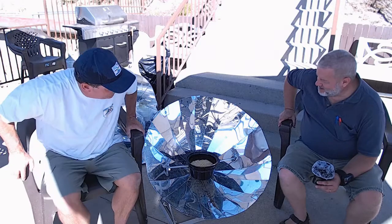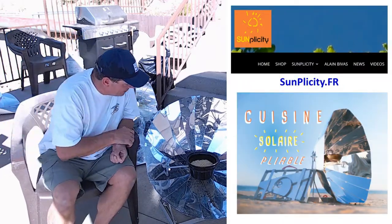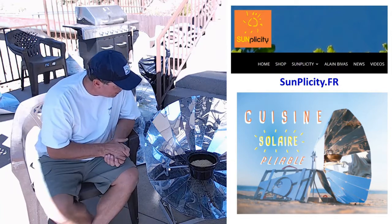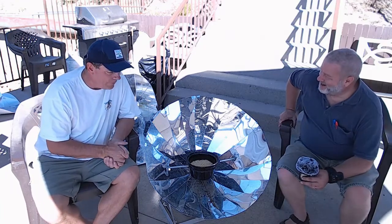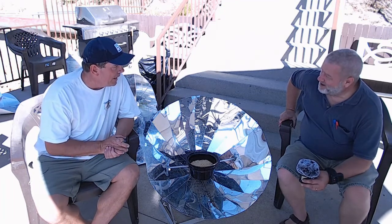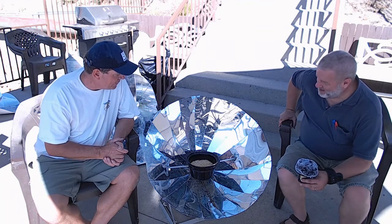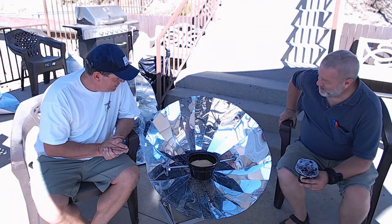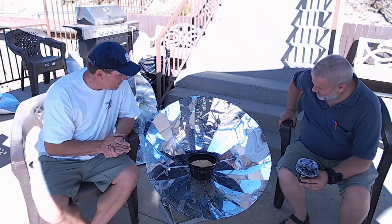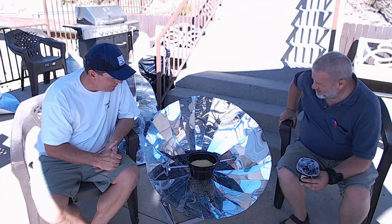Okay, this one is a SunPlicity, which you know when you have one of these from Alan Beavis in France. And he keeps telling me I keep putting the wrong pots in there. I put too heavy of pots. I put frying pans. I'm just trying to break it, Alan, and it won't break. It's like a precision instrument. It's amazing. We cooked some orzo in there today, and I think I burned it. And it's just an amazing cooker.